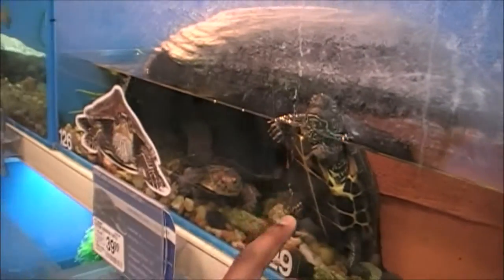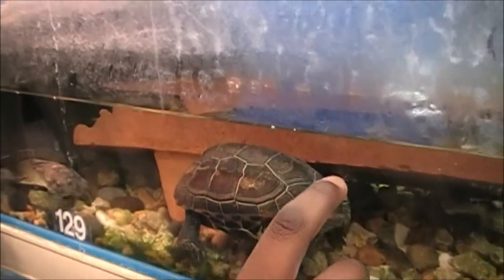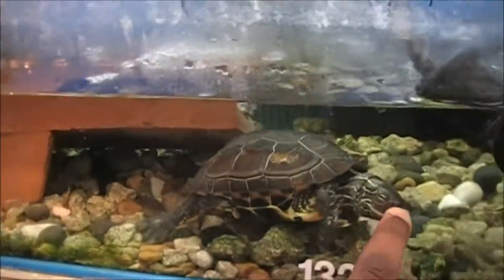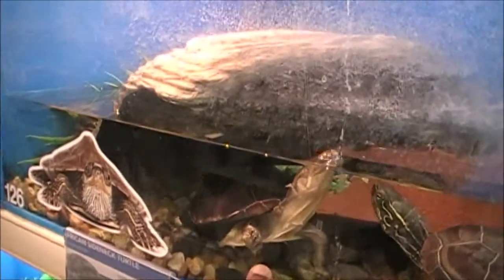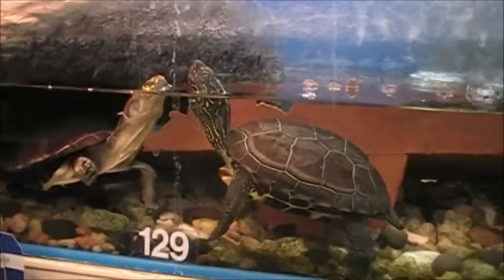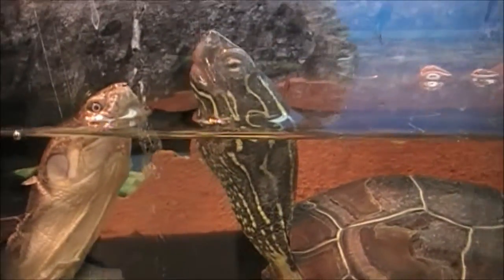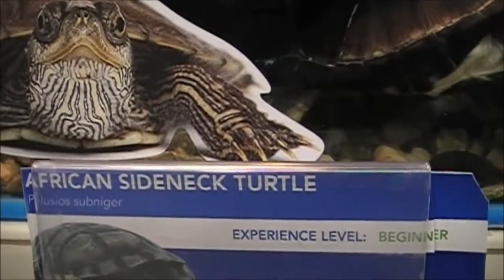What's in there? Ooh, it's a turtle. So you trying to get your finger? Oh, that's so cool. Look, he's trying to follow it and eat it. Oh, look. It's a pear. So what do you think, CJ? Oh, look. It's a battle. They're getting some air. They are African side neck turtles.